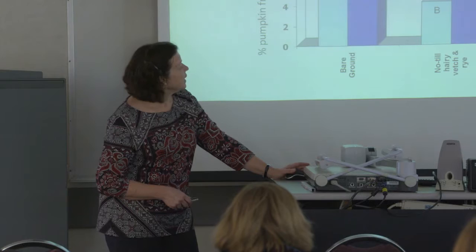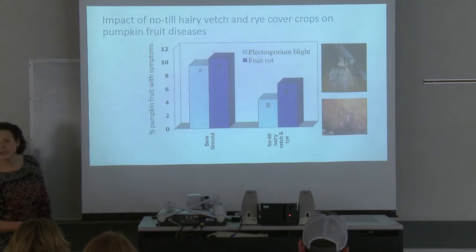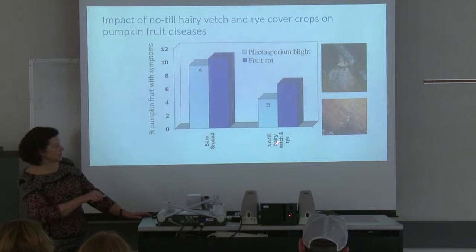So again, we saw differences in our disease pressure, and not just in watermelons. This is pumpkin. We looked at plectosporium blight, which is this little fleck disease over here, as well as fruit rot. This happens to be fusarium fruit rot, but we also looked at black rot and some others as well. And again, bare ground had significantly more plectosporium and significantly more fruit rot than when we had the no-till. In this case, it was a no-till hairy vetch and rye, planted in the fall, then in the spring killed and rolled down, and our pumpkins planted into it. I really like this system for pumpkins. It's very nice.